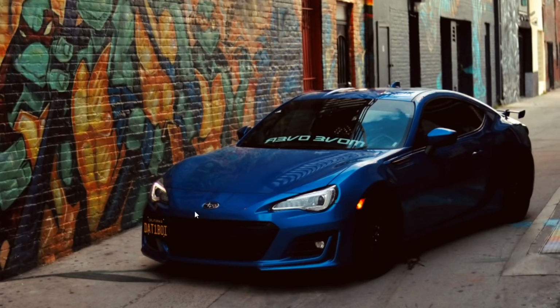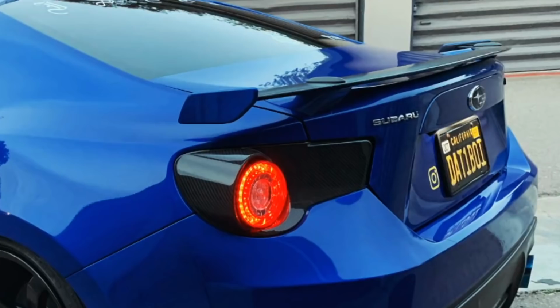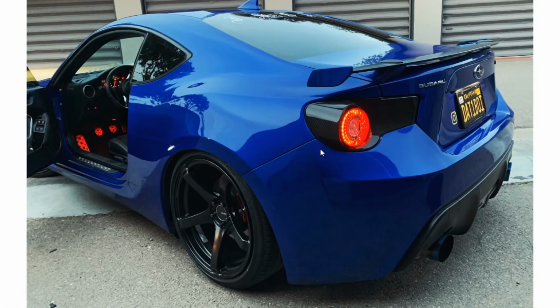Next car, another GT86. This is a BRZ though. All right, this picture isn't giving me a lot of detail. Can't tell. It looks nice, but we gotta. Oh no. Oh no. The Ferrari taillights have infected another car. First, it was the S550 Mustang with the Ford GT/Ferrari taillights. Now it is the BRZs, the GT86s, and the FRSs with the Ferrari style taillights.